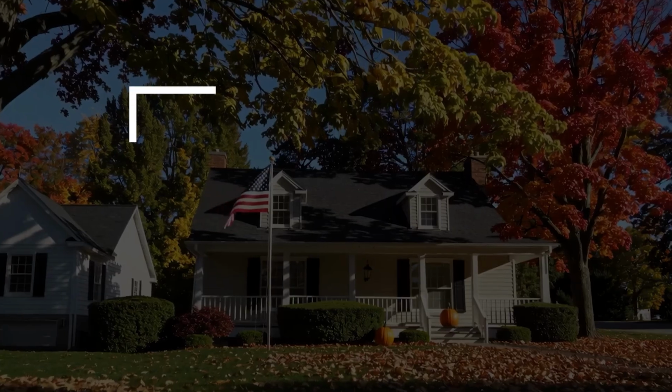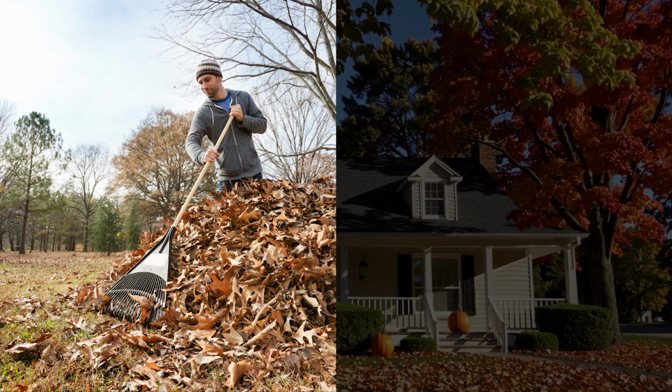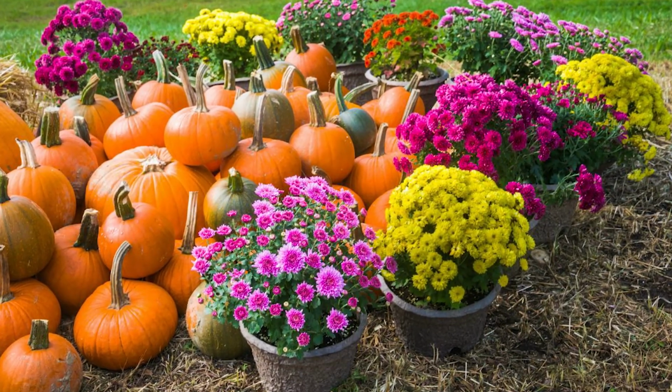First, let's talk about your home's exterior. Fall curb appeal matters, especially if you are considering selling. Rake the leaves and keep the sidewalks clear. Trim shrubs and overhanging branches. Plant seasonal flowers like mums for some color pop in the front of your house. Power washing your siding and cleaning windows for a fresh look before winter.